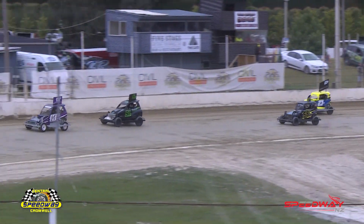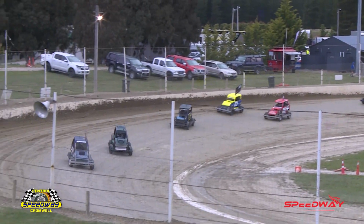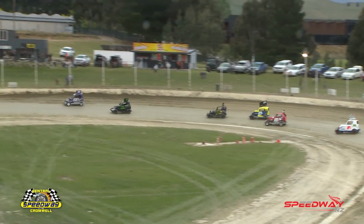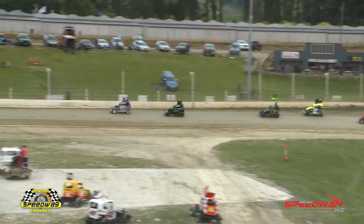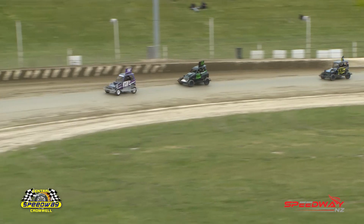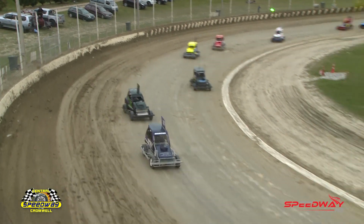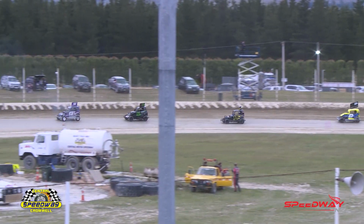He's done it as Harrison went up high in turn number 4, opening the door up. Finchy, he wants to go as well as they head down there into turn number 2, but doesn't make it stick. So Finchy's still in 5th. Brown's just in front of him in 4th, as Clay Dawson comes under fire from Shearing.